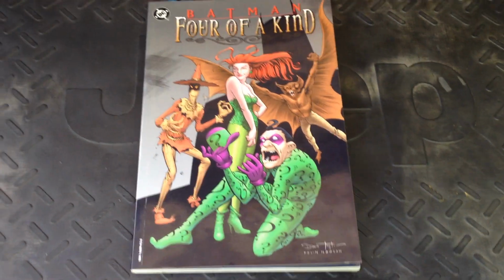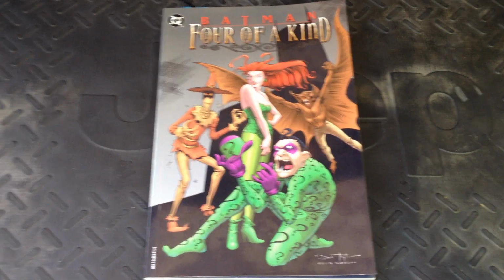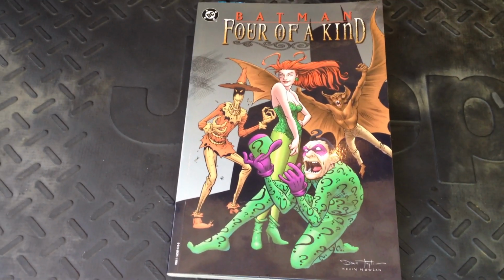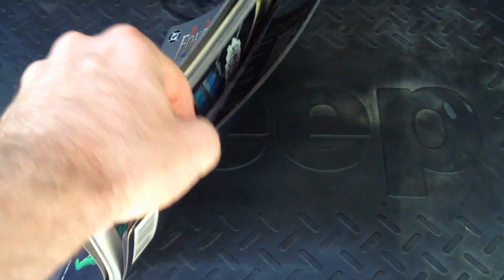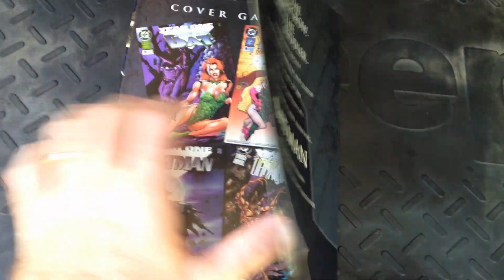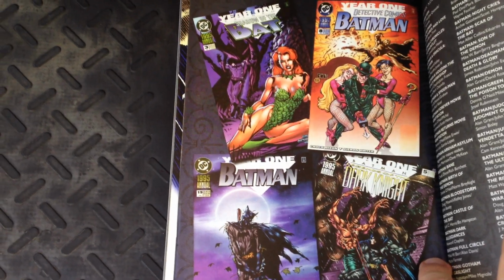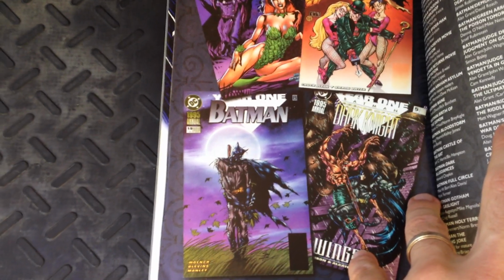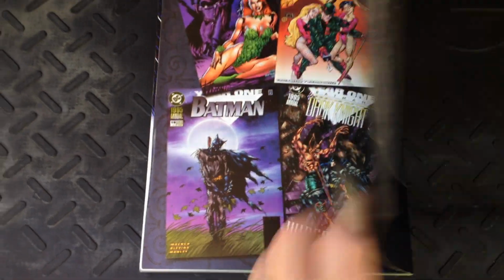And today, on this fabulous Labor Day holiday, we're going to take a look at a Bat classic that not too many people talk about, and that is Batman 4 of a Kind. Batman 4 of a Kind is a collection of 4 stories that grace the pages of Shadow of the Bat, Batman, Detective Comics, and Legends of the Dark Knight, as you see here. These occurred in Shadow of the Bat number 3, Detective Comics number 8, Batman number 19, and Legends of the Dark Knight number 5.